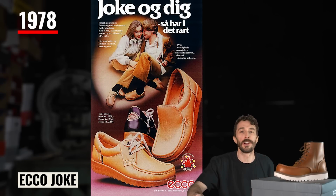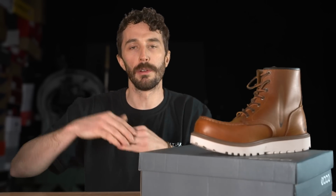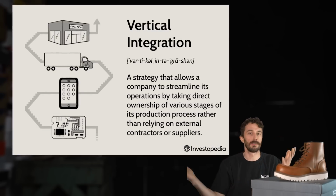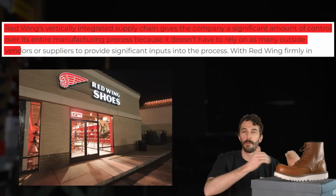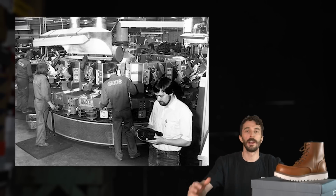and Ecco Joke was a large range of both men and women's shoes featuring variations of the original moccasin style. And then as Ecco started to expand and grow, they really grew in a vertically integrated business model, which means instead of buying leather from other tanneries, they actually own the tannery that manufactures the leather for them. There's a lot of advantages to it, and maybe we'll do a video in the future, but Red Wing is an example of a vertically integrated company. It allows them to control more of the process and potentially drop the prices down because there's no middlemen. They own the whole vertically integrated supply chain as much as possible. So this allowed them to grow in a very efficient and very profitable way.